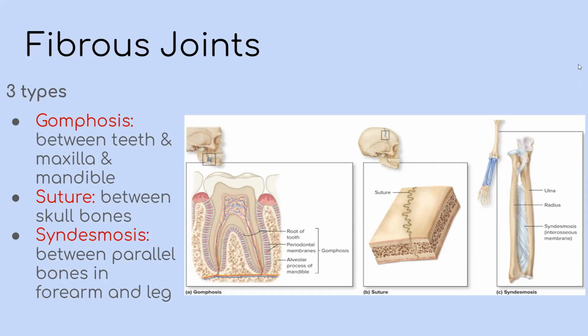And in anatomy, a lot of terms correlate to the meaning or the study of whatever they're talking about. So periodontal refers to periodontology, which is the study of the supporting structures of teeth. So this is a supporting structure that connects the teeth to your jaw. So this whole area is the gomphosis joint.